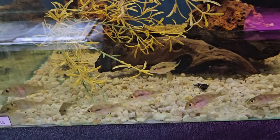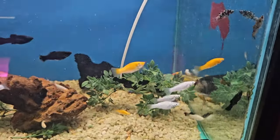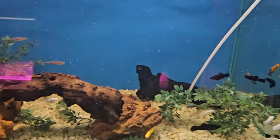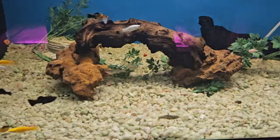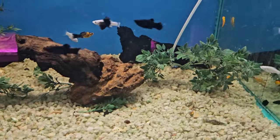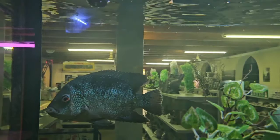And here we go with some more juvenile cichlids. And there we've got all different colors of mollies. I tend to prefer the jet black version of a molly. And the main thing to remember with them, as most live bearers, you need hard alkaline water. So if you've got soft water like mine, put some crushed coral on the substrate.